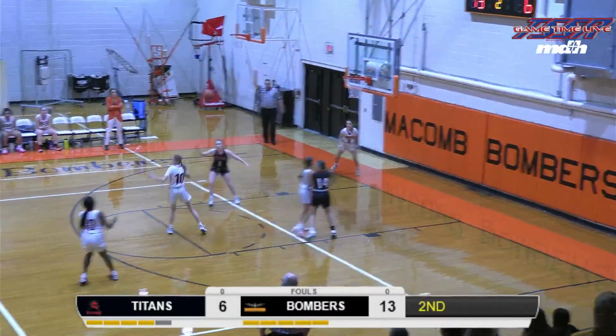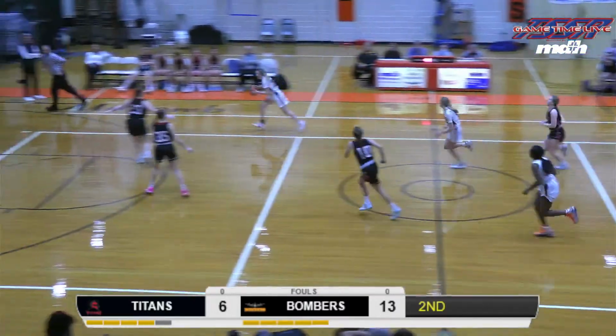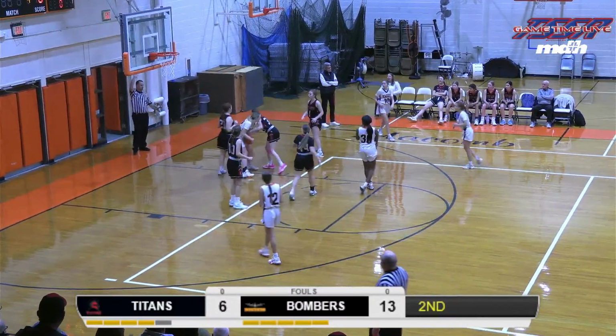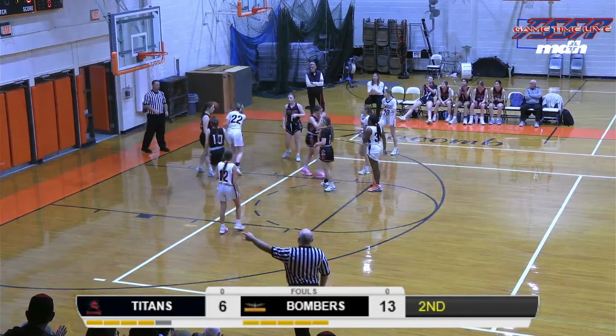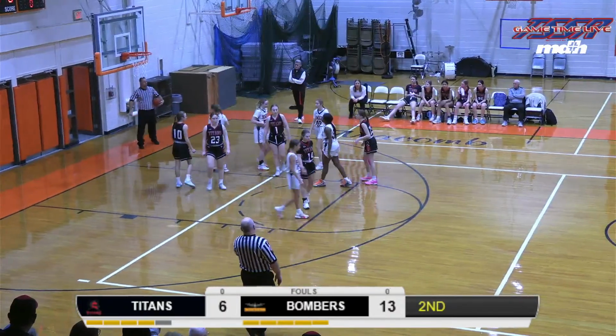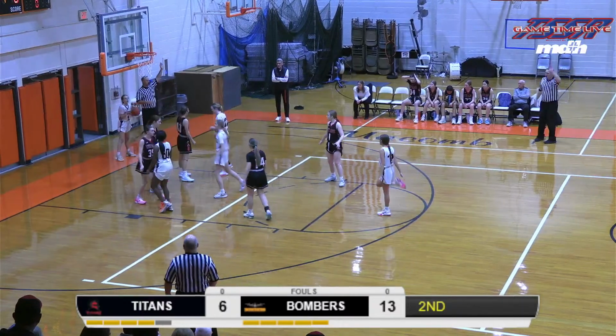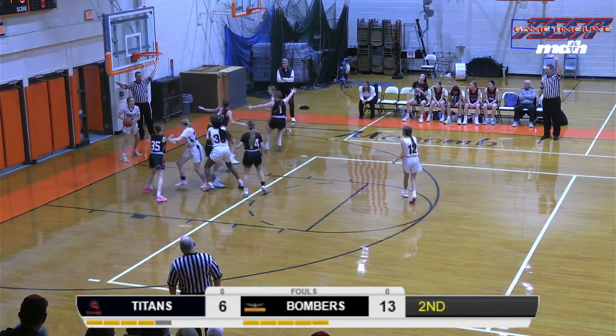Wilson will get set to inbound. She'll throw it all the way up to Hines. Nobody on her. Up quickly ahead for Hare. Hare drives inside, spins, is met by a defender there. That's Amelia Harness with the tie-up. It'll be a jump ball. Macomb retains possession. 13-6, 5 minutes and 7 seconds to go.